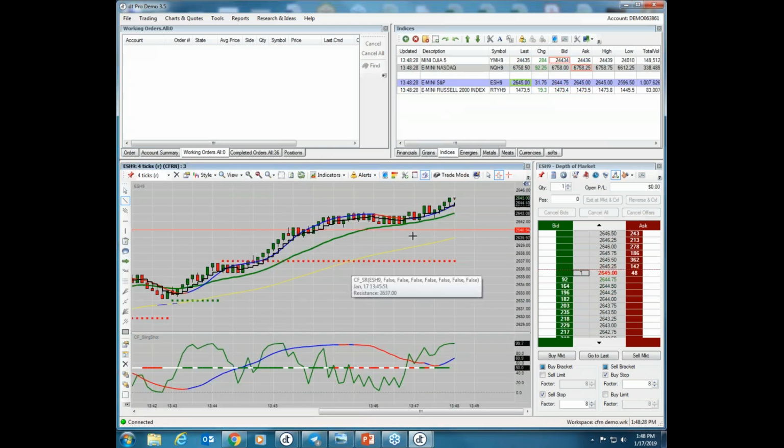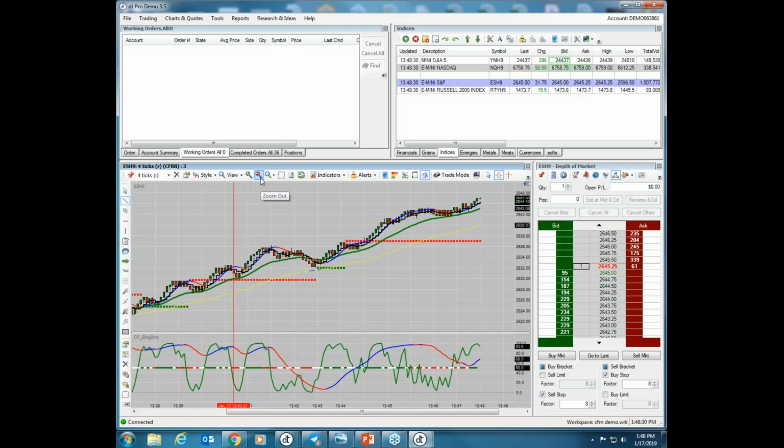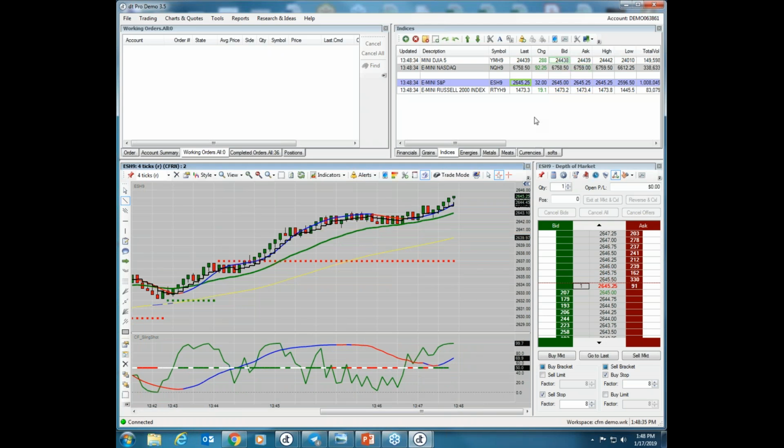Just waiting for this thing to pull back a little bit. I'd like to do that, just to do something here, but I can't. It's just not pulling back. So we'll just be patient with it.